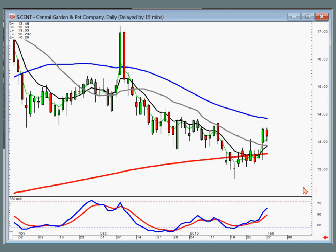And Cent, nothing to get real excited about here. You're still in the little trend channel. Yeah, just not a great looking chart. Yeah, just can't get excited about that.